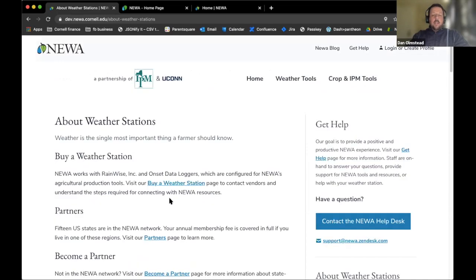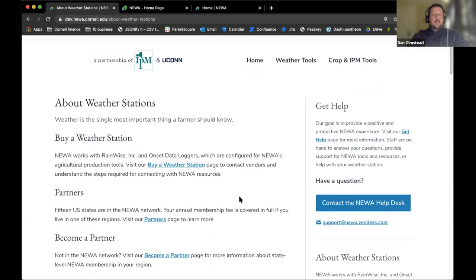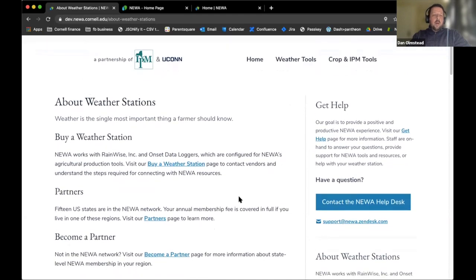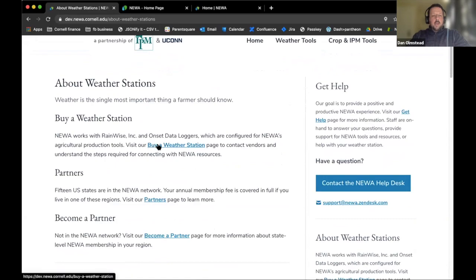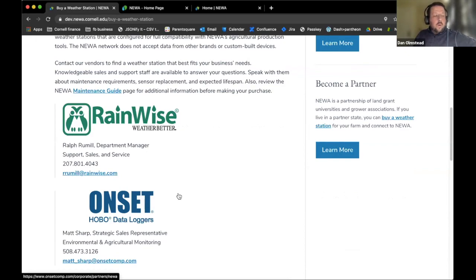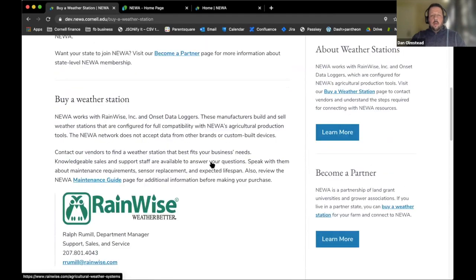If we go to about weather stations, this you'll remember, if you've purchased a weather station, we have an analog page on the old website. Where can I get information about weather station vendors? Well, we have this here. If you go to buy a weather station, we have links to both of our vendors. For those of you who are new to NEWA, and you're in a member state, the only upfront cost is purchasing your own equipment. We work with Rainwise, who have been longtime partners, and we also work with Onset Data Logger. Each company representative understands the configuration requirements for NEWA, and they can work with you to get set up, purchase, and link to their platform.